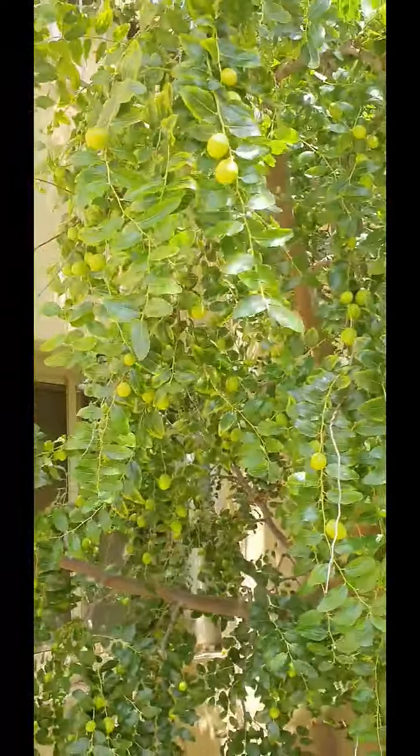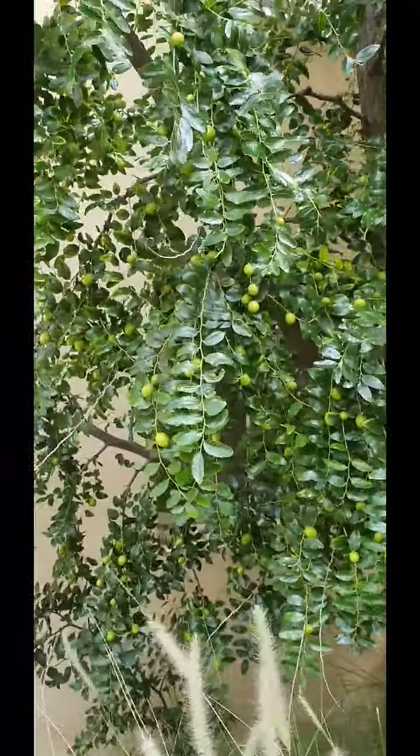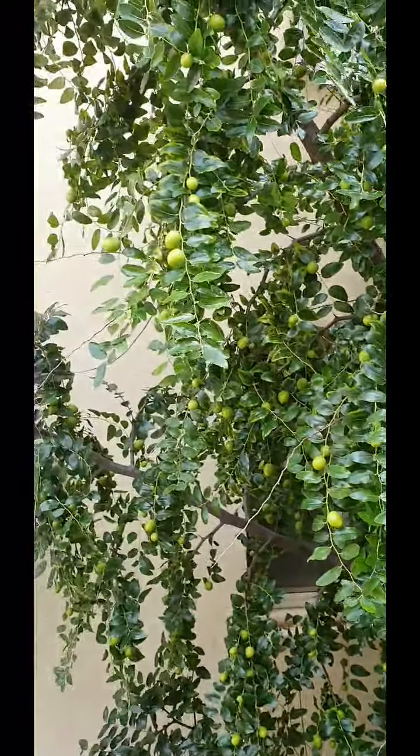The leaves are used medicinally as poultices, and the fruits are used also medicinally. They're very high in vitamin C. A super ripe fruit is used as a laxative. But these underripe fruits, and again, we're not quite there yet with them, they're used against diarrhea. So that's another really fun usage.